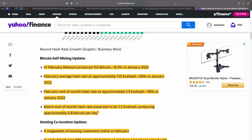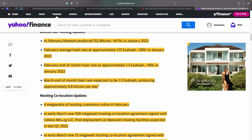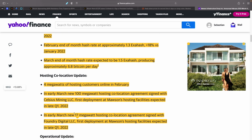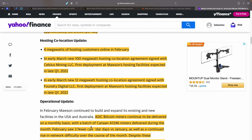March end of the month, hash rate expected to be 1.5 exahash, producing approximately 6.8 Bitcoin per day, which is good. Hosted co-location update. So 4 megawatts of hosting customers online in February. I don't know if that has grown or not. I haven't been tracking this. In early March, new 100 megawatt hosting co-location agreement signed with Celsius Mining. First deployment at Mawson's hosting facilities expected in late Q1. So possibly we're looking at sometime this month, maybe towards the end of the month. In early March, new 12 megawatt hosting co-location agreement signed with Foundry Digital. First deployment at Mawson's hosting facilities expected in late Q1 2022.